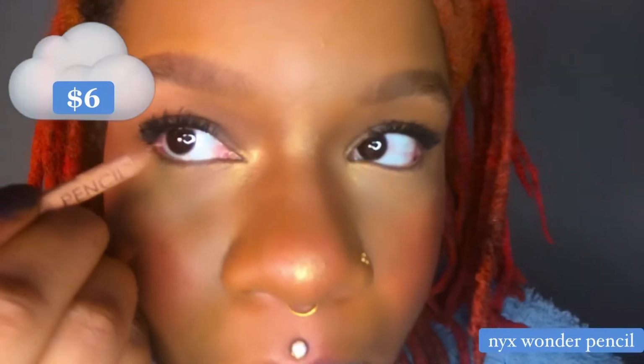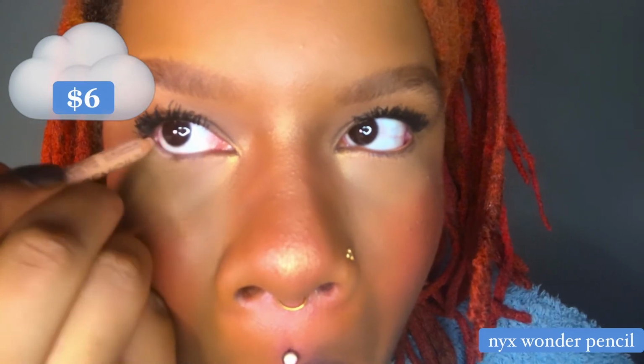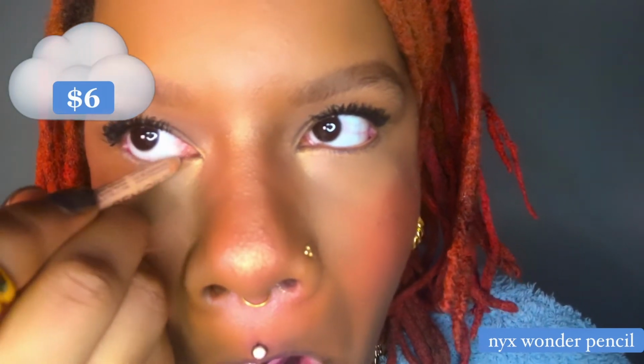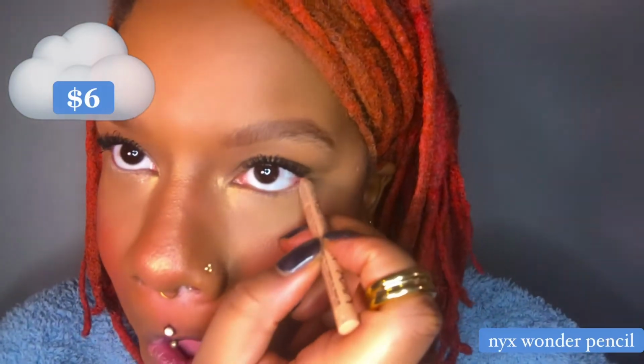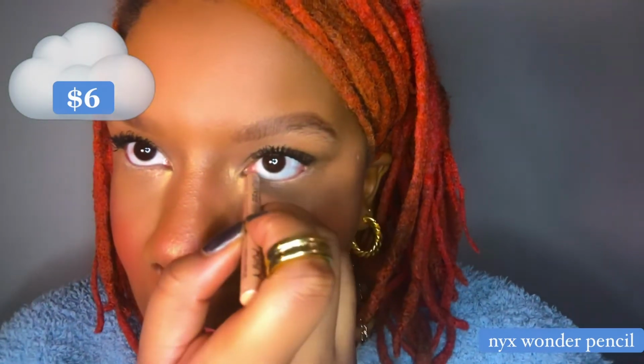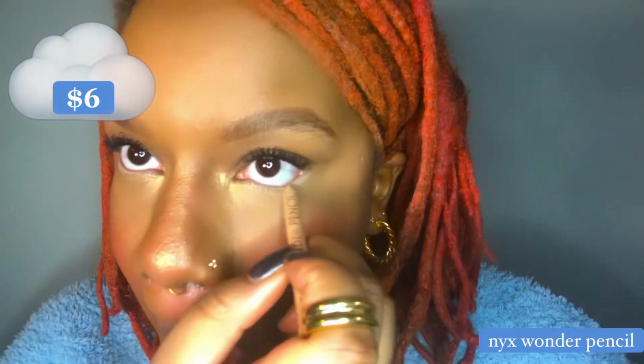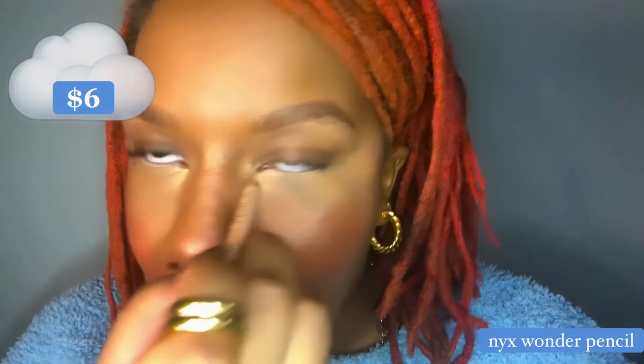Then I take the NYX Wonder Pencil, just a lovely nude pencil that I love to make my eyes pop, and I place that all along my waterline. And right away you can really see how this makes my eyes just look more awake, and they just kind of have a glow to them after, so this is always one of my favorite parts of my look.